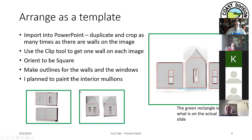And so once you've done that, you can now create a box. This red box here is actually just a square rectangular image in PowerPoint, and I just moved it to the shape of the building where the walls were. And once you've done that, you now have a template.